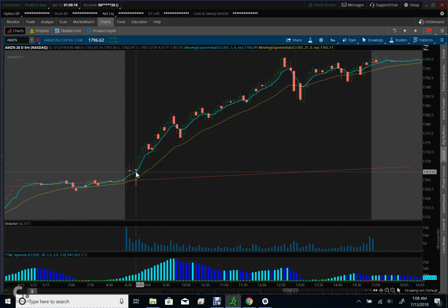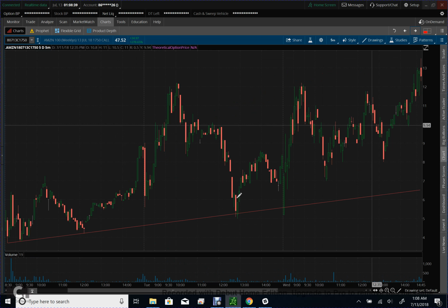It retested, it bounced. Only twice in here, from this open down, it looked bearish, and then from this candle at some point down here, it looked bearish. This is so bullish. And it just ripped higher. So looking over at the options, you would have had to have been buying here or just getting into something. This is the upward trend line that we touched again yesterday.